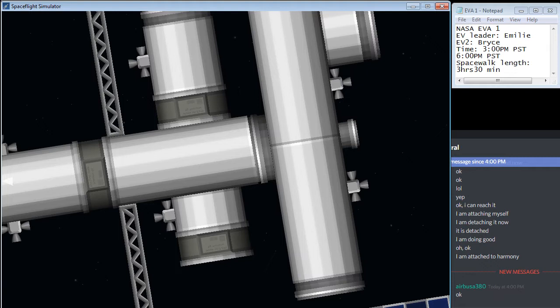Let's close the interior hatch. I'll be standing by for when he gets outside. Interior hatch is closed. Confirmed interior hatch pressurized. Right now I'm over in the arm operating station.